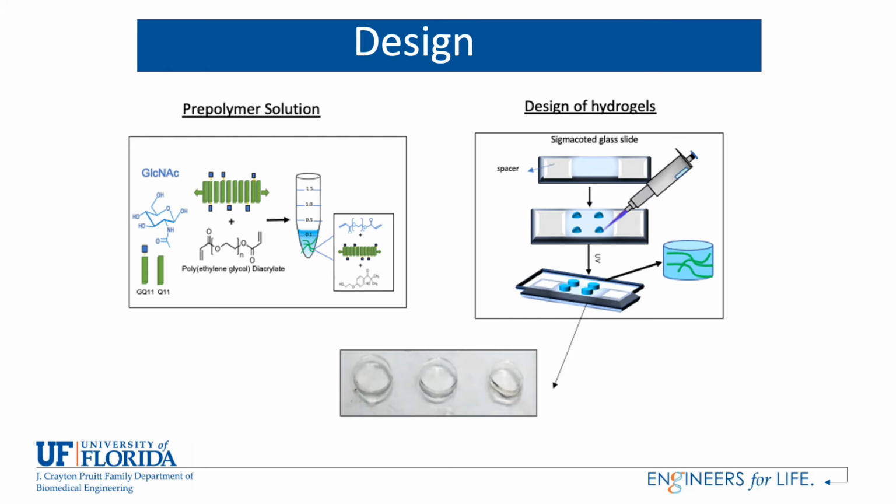The design is to create these hydrogels using the pre-polymer solution of the self-assembling nanofibers, a photoinitiator, as well as the polymer of polyethylene glycol diacrylate that will be exposed to UV light and therefore create these gels.